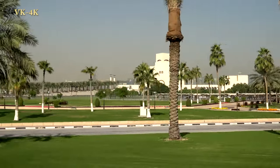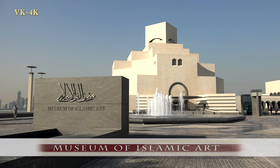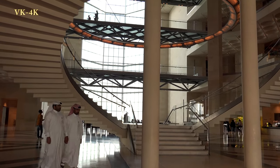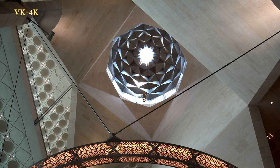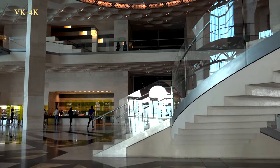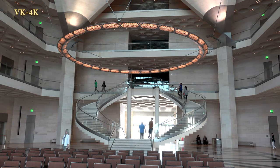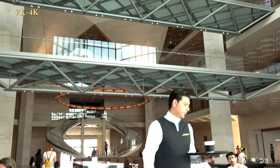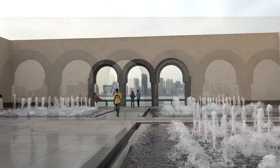On the way back, we make a stop at the Museum of Islamic Art. It is one of the most important museums of Islamic art on the Arabian Peninsula, as well as in the whole world. The museum is located on an artificial island in the western part of the port. Inside, it extends over several floors. From the outside terraces, visitors can see the impressive skyline of Doha.